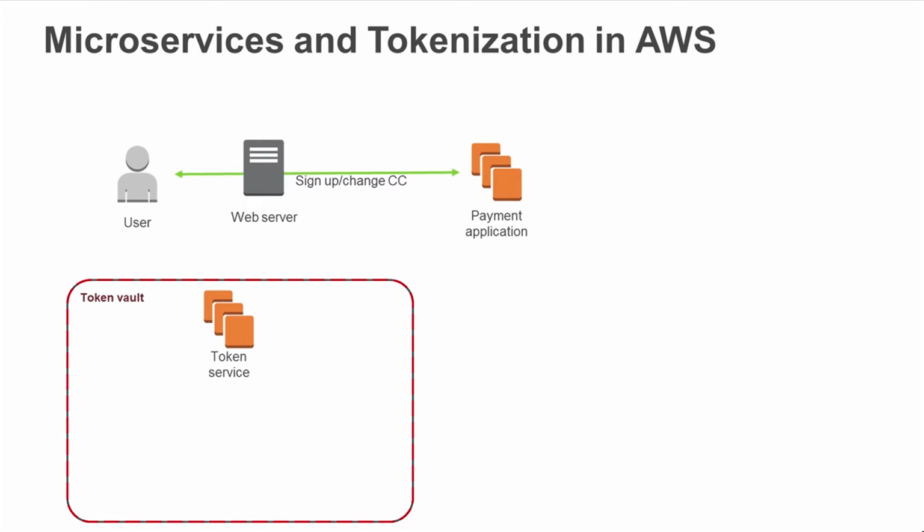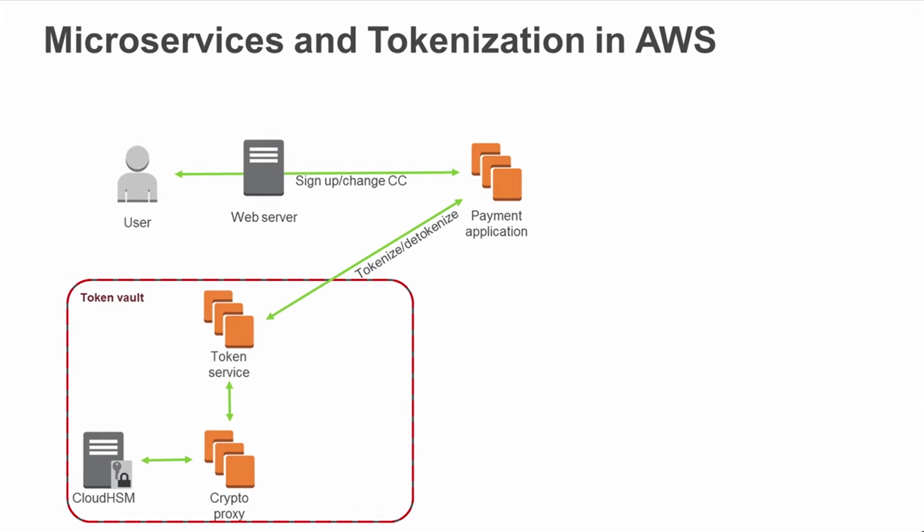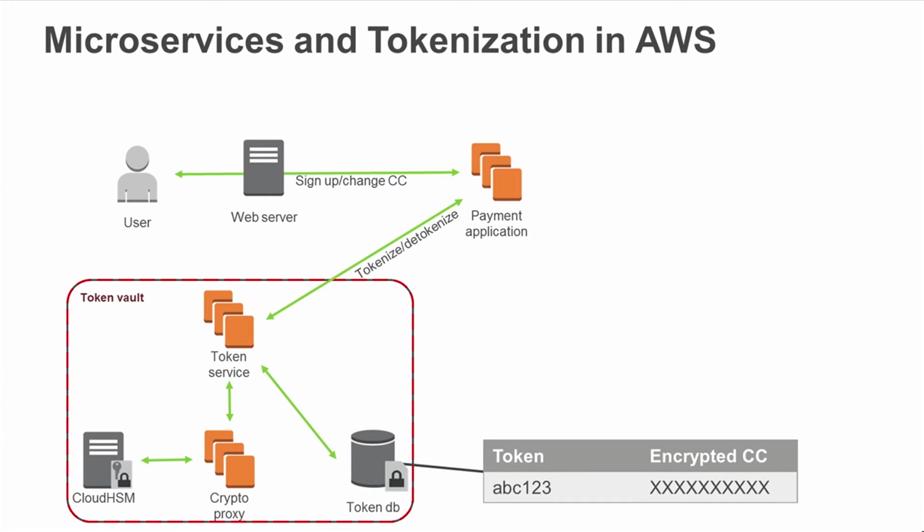So if you have something like a social security number or a credit card number, don't pass that around to everything. Keep it in one place, then have a label, a token that maps to that, and then pass that around. That's the safe way to do it. And then you store that sensitive data in your token vault. So now we call the token vault. The token service calls a bunch of crypto infrastructure and basically then stores within the token vault a mapping that looks more like this, which is a token to an encrypted card.